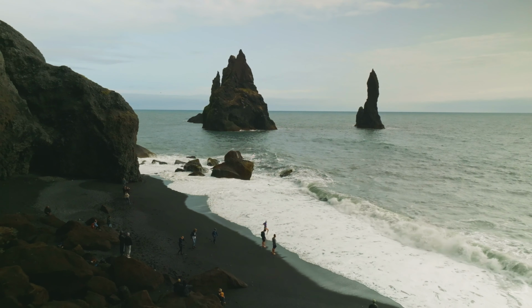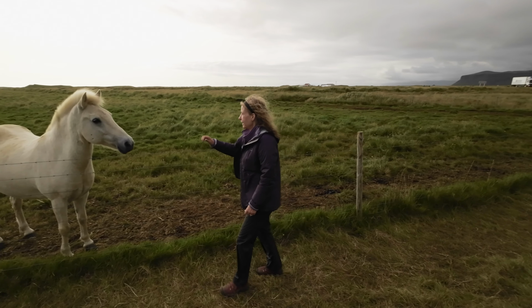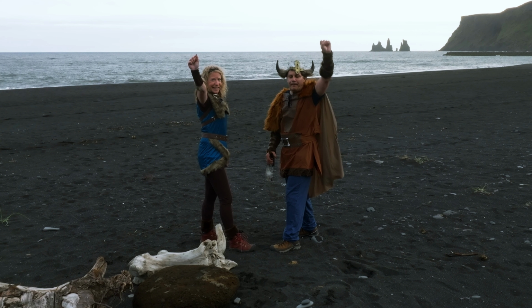Today we're taking you to the famous and dangerous Reynisfjara Beach. You're going to see why this part of Iceland is so popular. There are literally Instagram shots at every corner. And you might make a few friends along the way too. So pack your bag and join us. Iceland!